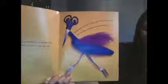So there's the bird, and he wants Jacob to give him the perfect purple feather so that he can use it as a wing.